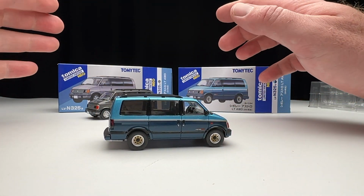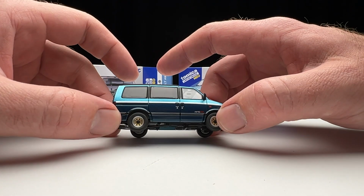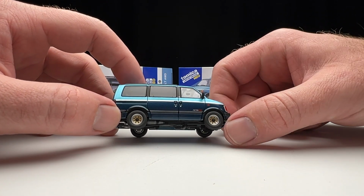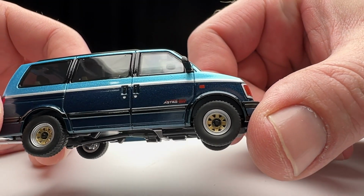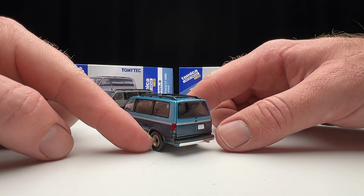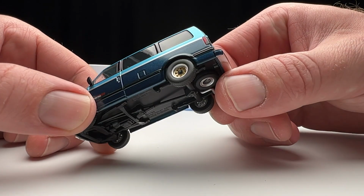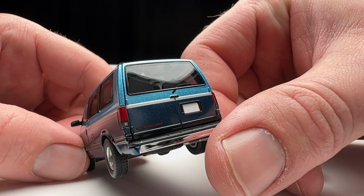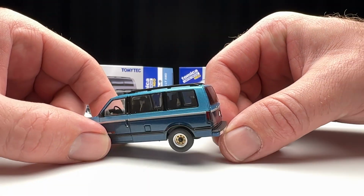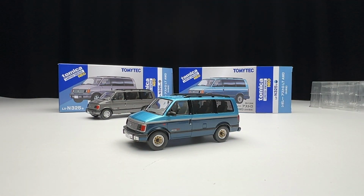This is just a cooler looking one. You got the two-tone, like a light blue and a darker blue with silver in the middle. And then you've got these cool rims that were a factory option on these cars, or on these vans, rather. And I mean, how could you argue with how this thing looks? It looks absolutely fantastic.